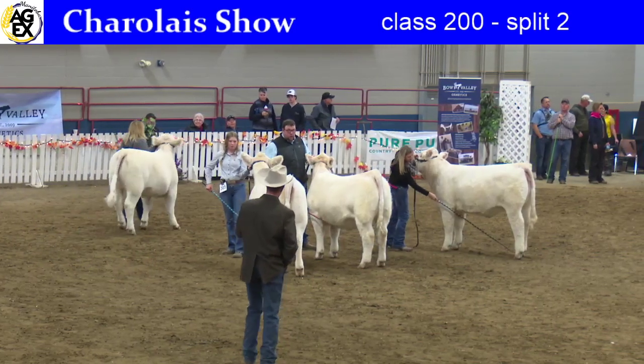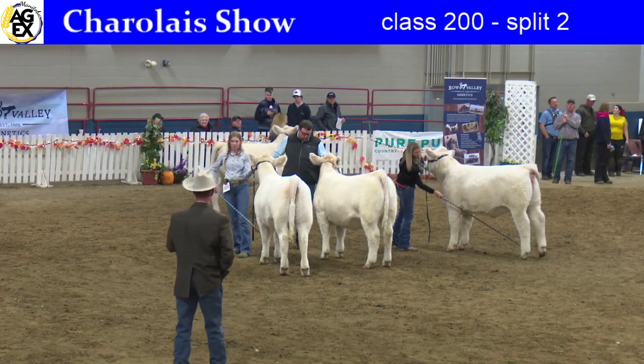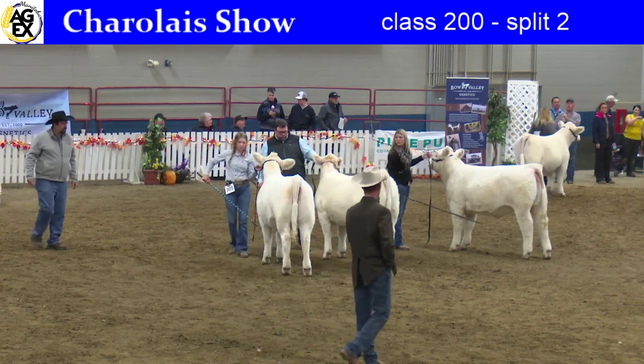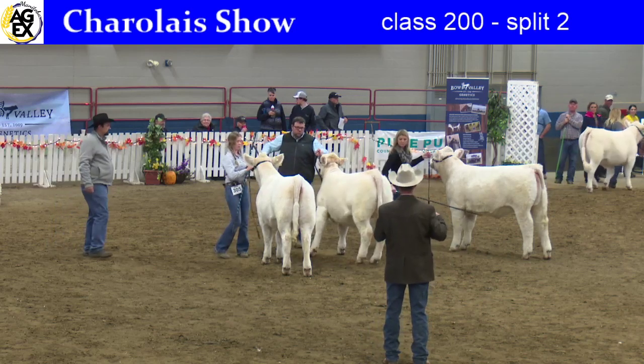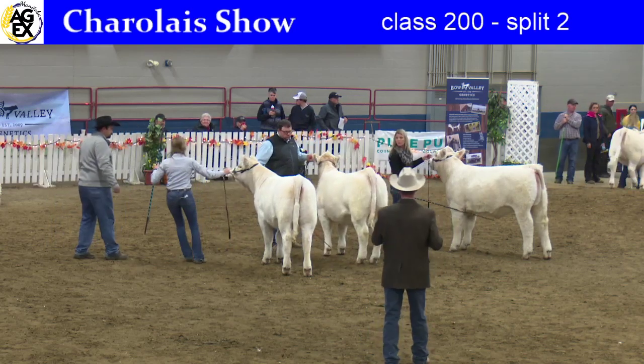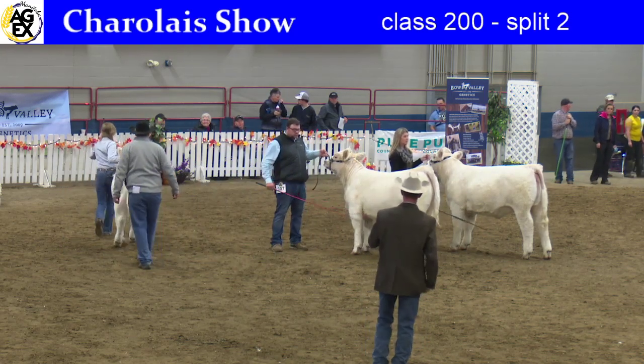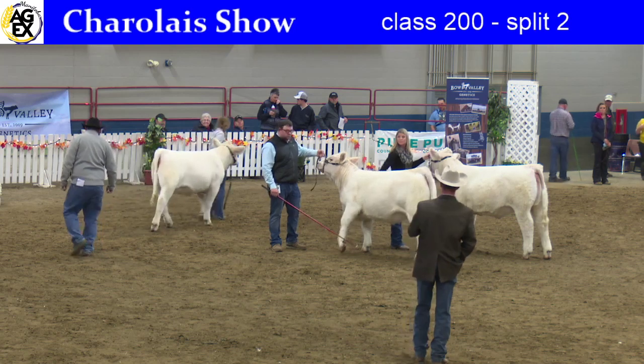The heifer in third, I really thought I was going to use her a little higher today, but just maybe a little too refined for me through that throat and through that skull today. And that passes on back into the amount of top and substance. But overall, I think with more time, this is a female that's going to change probably the most out of this class of heifers, this third place heifer.